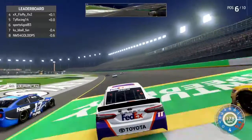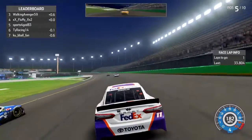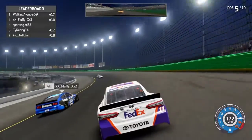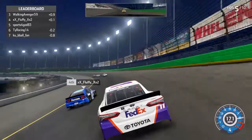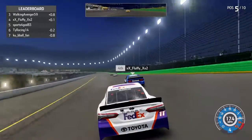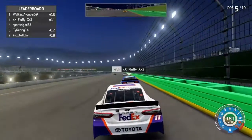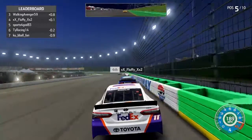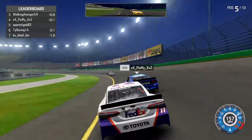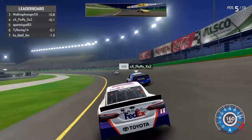Big wreck takes place behind me there, and so we're down to 1 lap to go, so we're not going to have a caution. And so now I'm racing Fluffy for 4th place. Not technically a good place to be in, but basically I decide I'm gonna pack it in here pretty good. I know he's going to, so I get in and make a little bit of contact with him right there, but he hangs on to it.